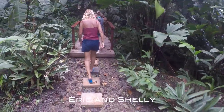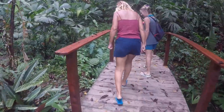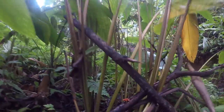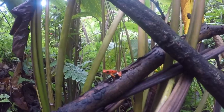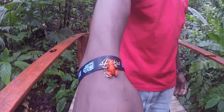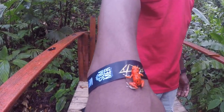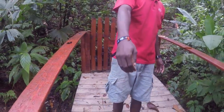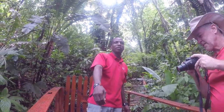The first thing that Eric did was to take us for a walk into the jungle to see if we could find the elusive red frog. Matches your shirt. Is a female also. Female. It has the black spot. When it doesn't have a black spot, it's a male. Or if it's orange, it's a male. But after it has a black spot, it will be a female.